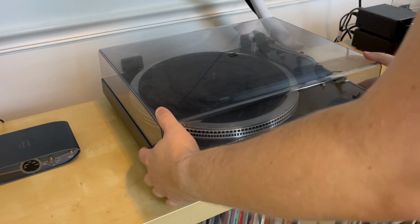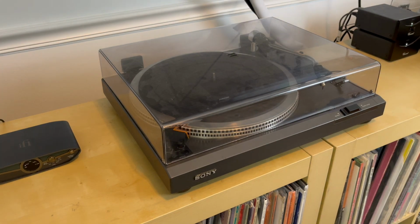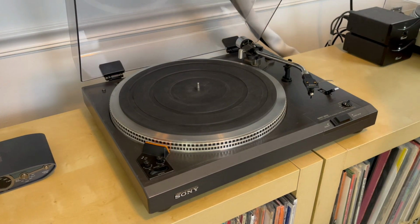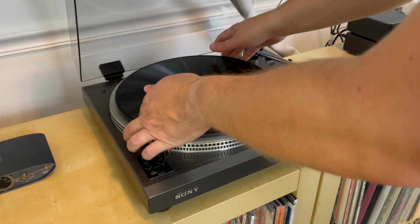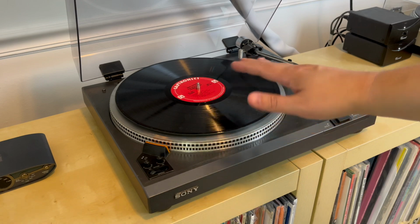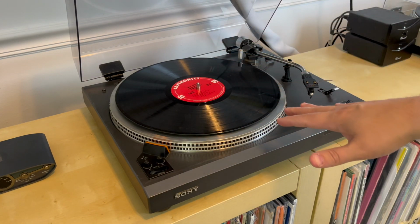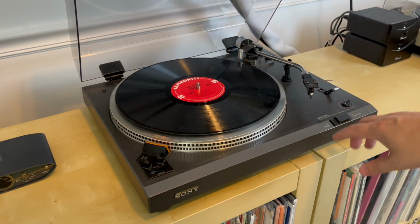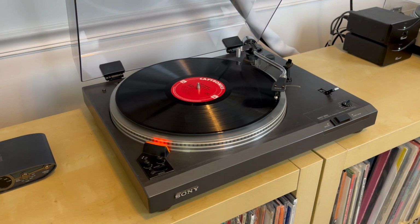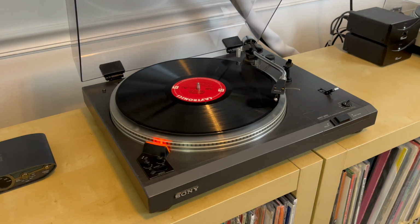Okay, here's the turntable. The Sony PST3, Terminator 3 maybe, I don't know. I've got it plugged in. Let's just put a record on here and just see if it even works at all. Because these old turntables, if they've been sitting a while, they get gummed up, and sometimes you got to get in there and just clean everything out before you'll know if it works. But good news is the mechanism there is working, and looks like the arm dropped.